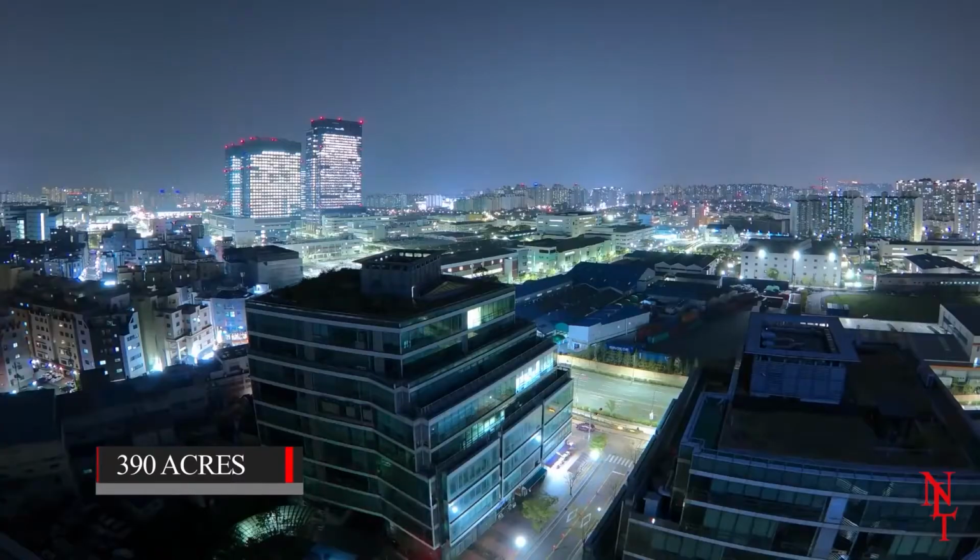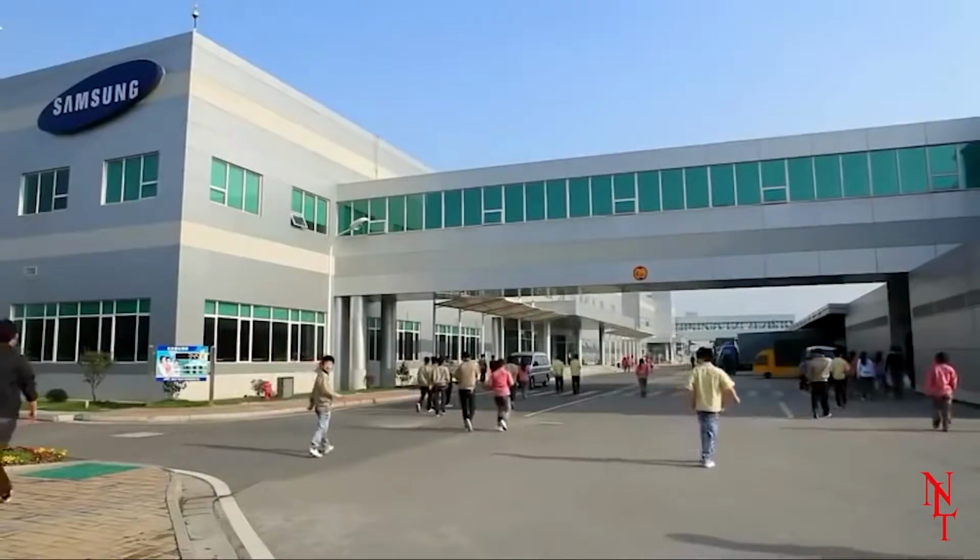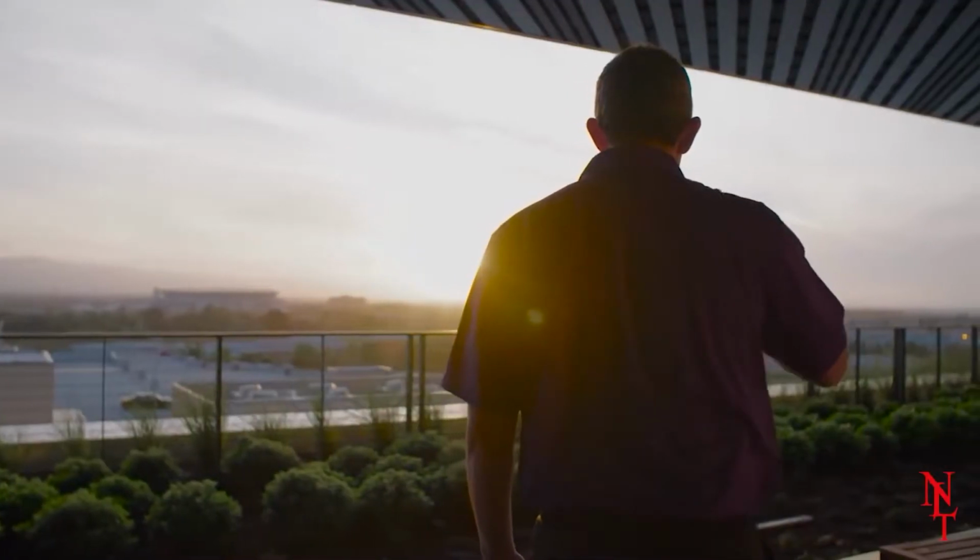The entire city spans across 390 acres and consists of 4 main buildings and over 100 smaller buildings that contain labs, offices, and other features.